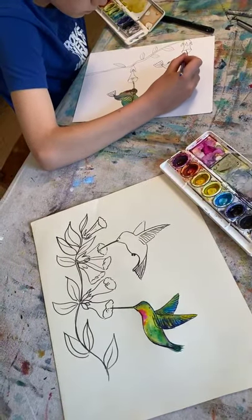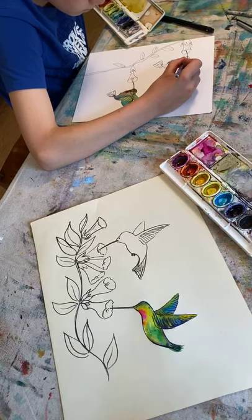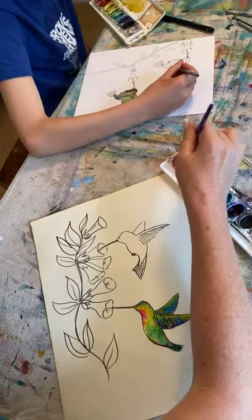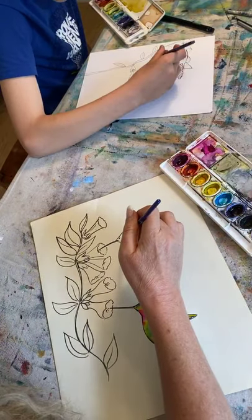I think I hear, do you hear the little chirp? That's what hummingbirds sound like. I wonder if they're out there. But I don't have any. Do I have some? Yeah, well, I'm not going to right this minute, but yes. I wonder if they're out there.